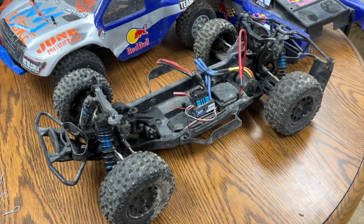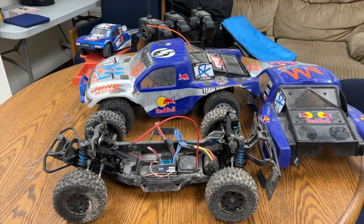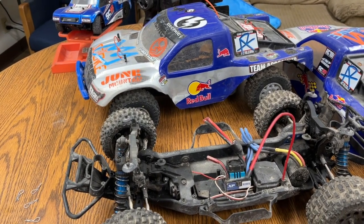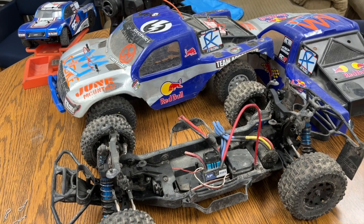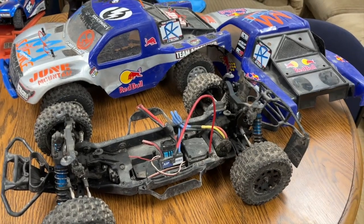But in the meantime, I am doing research to find a new car to start racing. I just want an entry level. I don't want to go crazy. So now I just have to look at what cars are available.